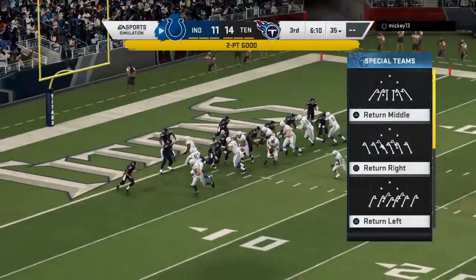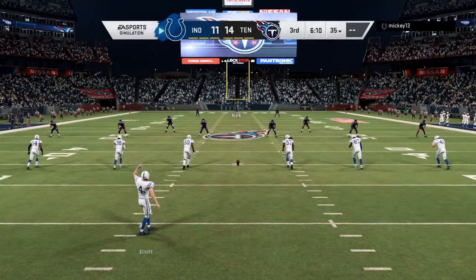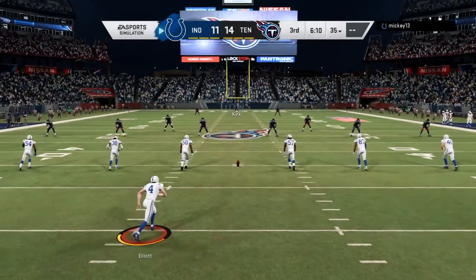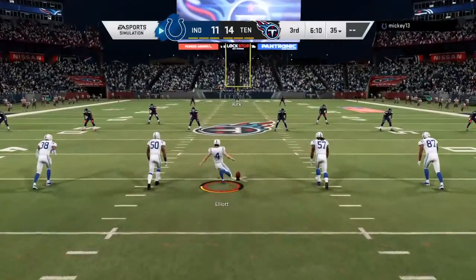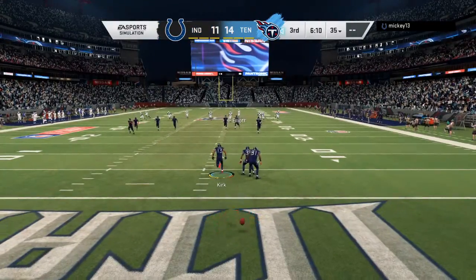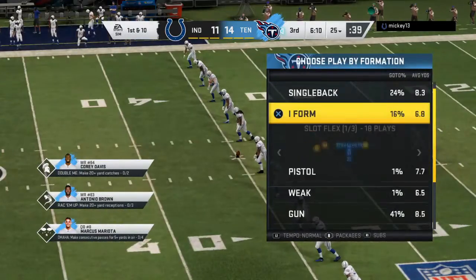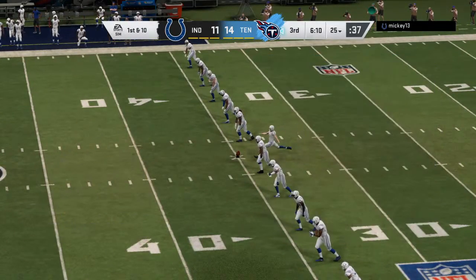And he'll get into the end zone as the two-point conversion is successful. So they'll get another shot on offense following that pick 6. And now the kick is away. They take over first and 10 at their own 25-yard line.